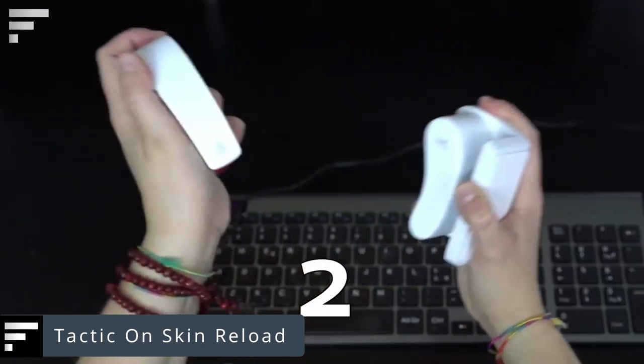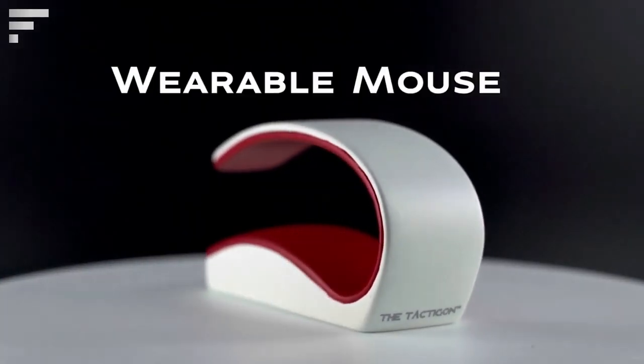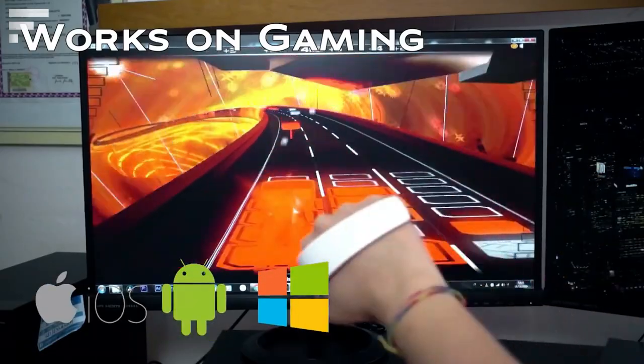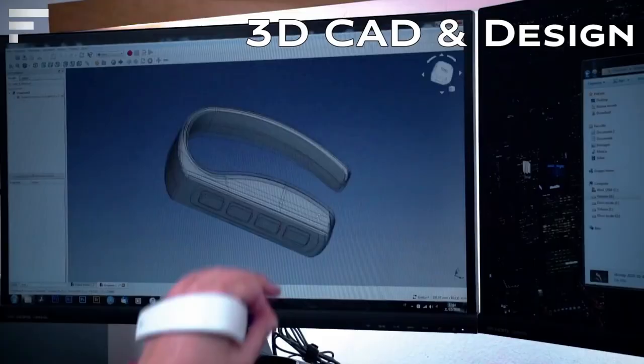Tactical Skin Reload, the next device on our list, is a computer mouse that doesn't need a mouse pad or a desk. It recognizes more than 16 gestures and allows you to control your computer with just a few movements. Additionally, the device recognizes voice commands.